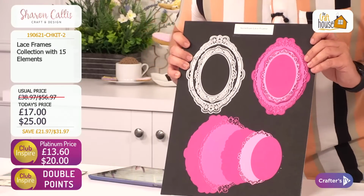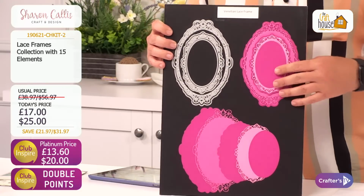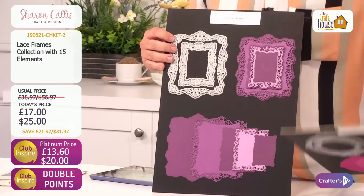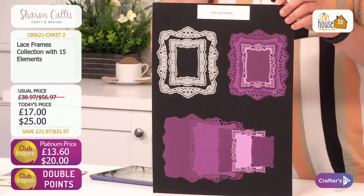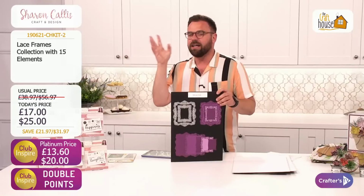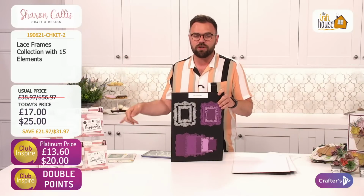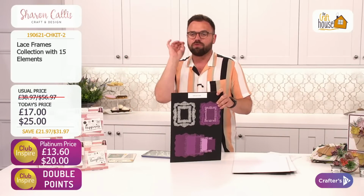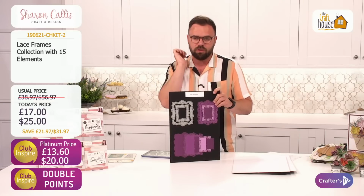You've also got here the Venetian lace frame. It's very mirror on the wall. Lots and lots of dimension there in that one. And you've got that Irish lace frame there as well. £17.20. I can't believe I'm saying that. £17 or $25. $13.60 or $20 as a Club Inspire Platinum member. Redonk-a-donk value for money is what you've got right there.